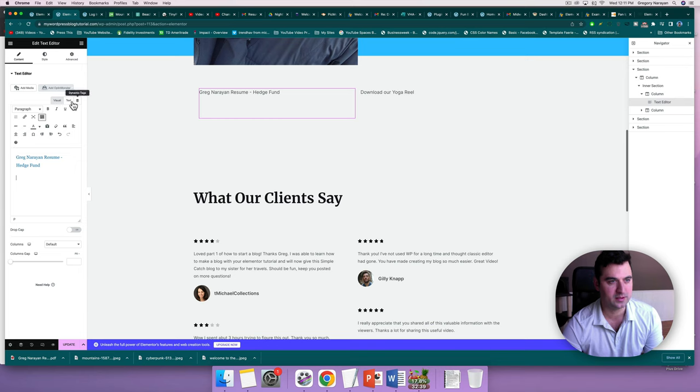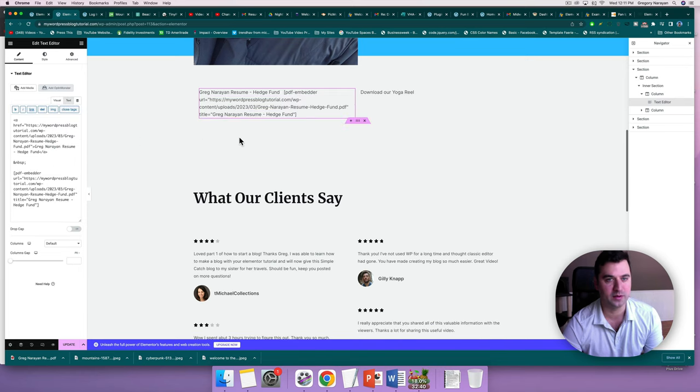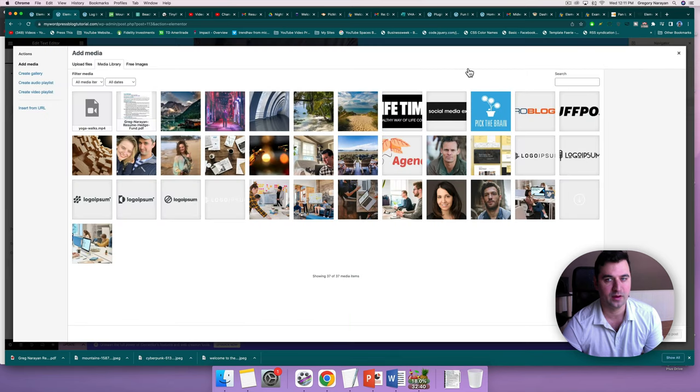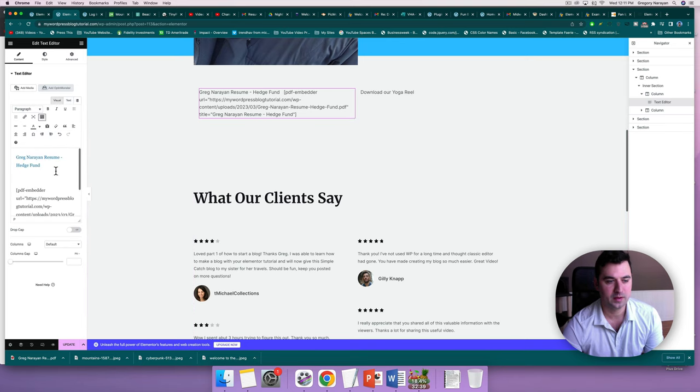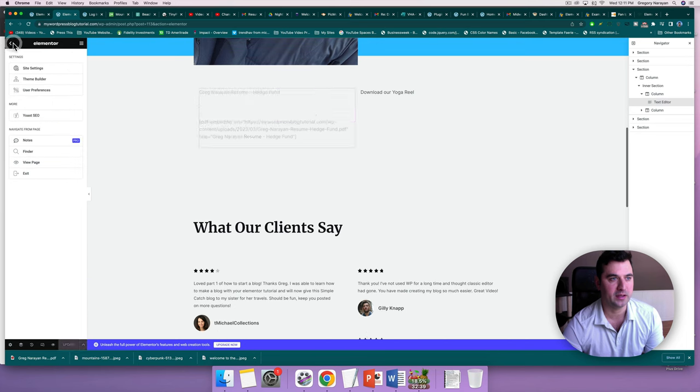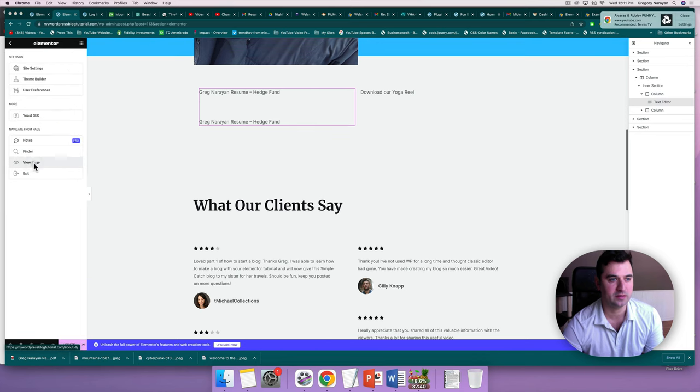So what we want to do is cut that and put it into our text tab so it renders perfectly. And when I click off here, it should show up. And if it doesn't, then just go ahead and update and head back to your page and let's see it in action. Update one more time. Sometimes when you go back to that hamburger menu, it wants you to update one more time.